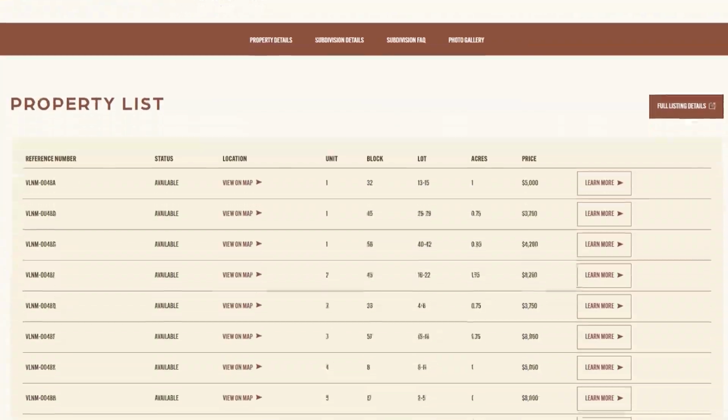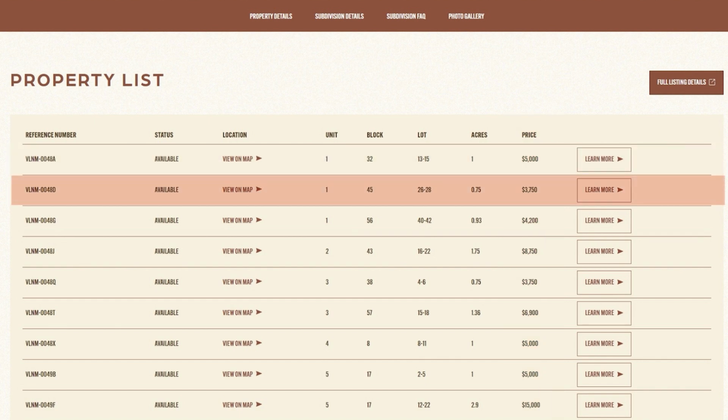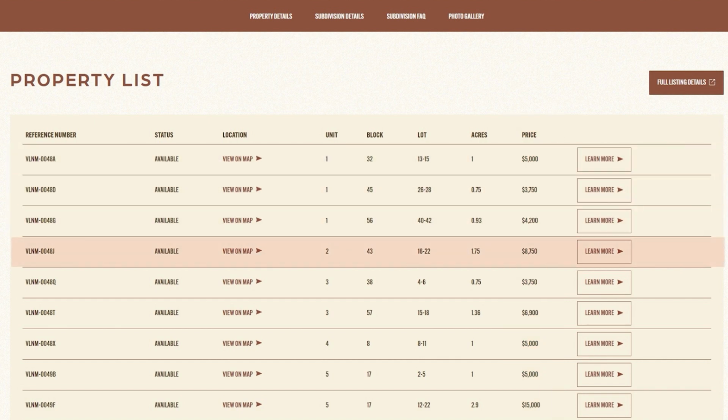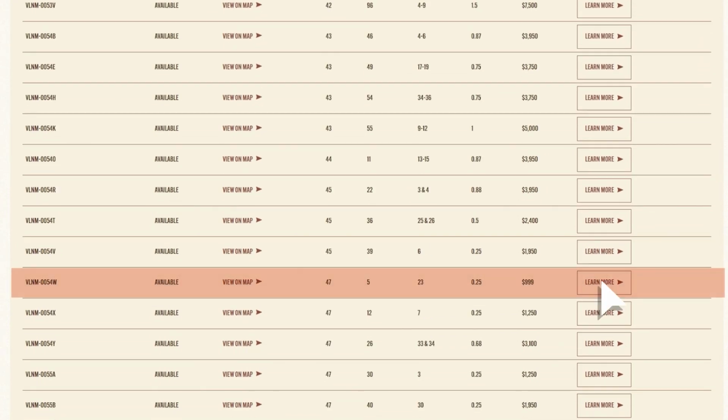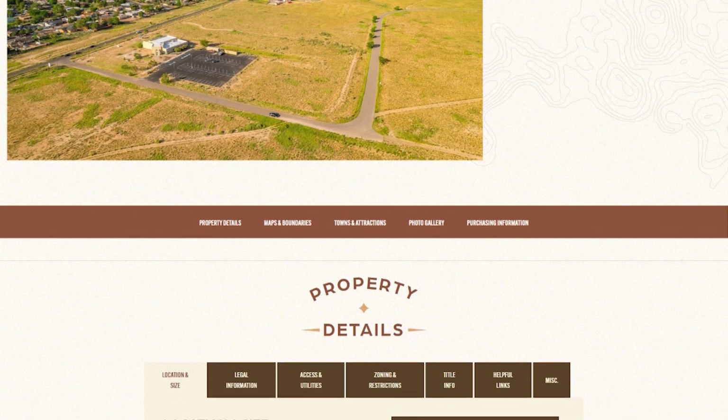And on this page, you'll be able to see a list of all the available properties at once. Of course, this is designed to help you more easily compare and contrast them through their location on the map, or their legal description, their acreage, or their price point. Either way, guys, it's just a lot easier to see a list of what's available, narrow down your selections that way, and then visit that listing page to delve further into the details of that specific property.